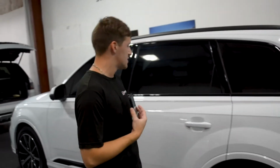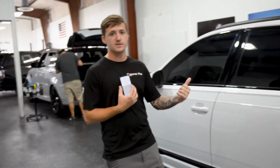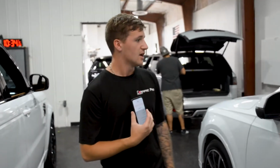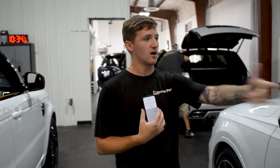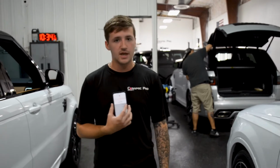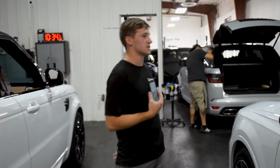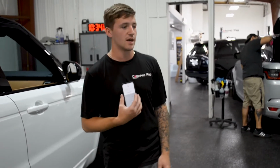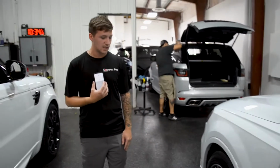We got an Audi Q7 here that is getting a full interior and exterior ceramic coating, paint correction beforehand. We also did full XR window tint all the way around, 88% heat rejection, full windshield as well, keeping cool inside the car and heat on the outside. So that should be starting to get coated today.